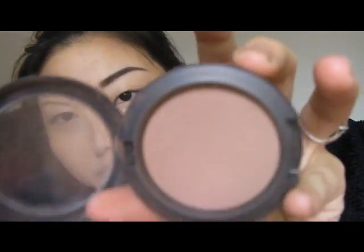Now it's time to contour, and just take an angle brush. This is just a no name brush I got at Kmart. Any angle brush would do. And I'm taking MAC Harmony blush. I love this because sometimes the contour can be too gray tone. It can be too cool tone. And Harmony is great because it's a great taupe with a hint of red to it, so it mimics the natural contouring for my skin tone at least.